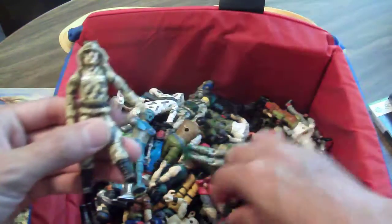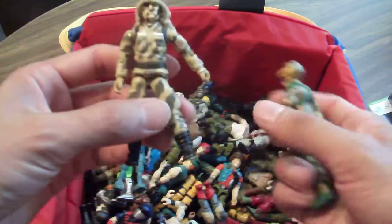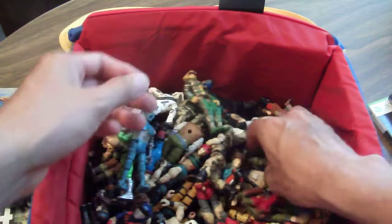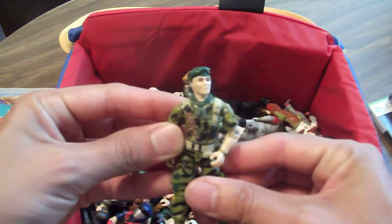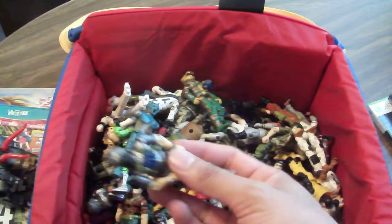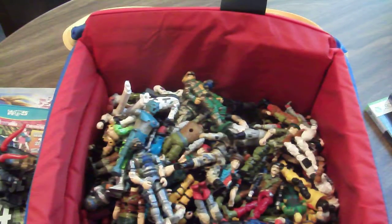Some of the figures are a little bit worn, but the rubber still holds. They still got their thumbs, but other than that, they're in pretty okay condition. It's pretty cool to find stuff like this. It's nice to know that every once in a while I'll come across stuff like that. So yeah, that's my haul for this past weekend. Hope you enjoyed watching.